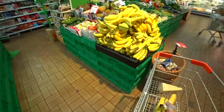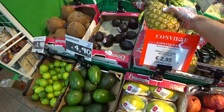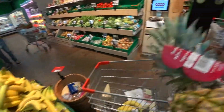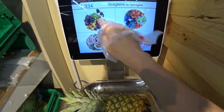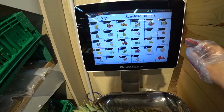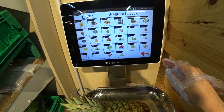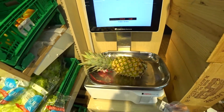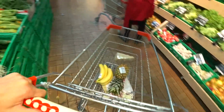Okay, problem solved. Ananas looks pretty good, and it's so cheap. So I'm definitely going to grab one. Now, let's see here. This time we're gonna find it. Ananas, ananas, ananas, ananas. There it is. Extra sweet. Ciao.